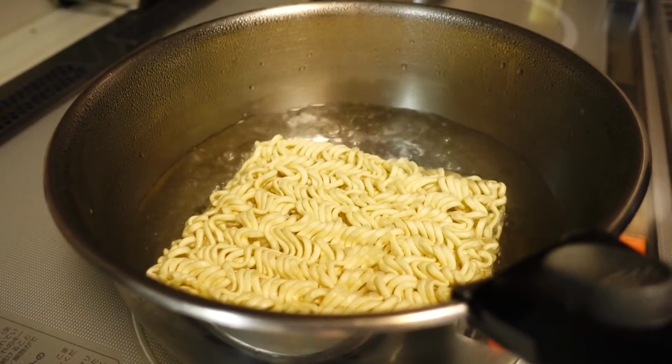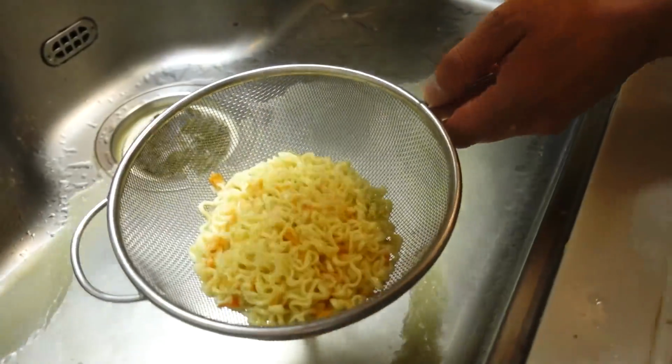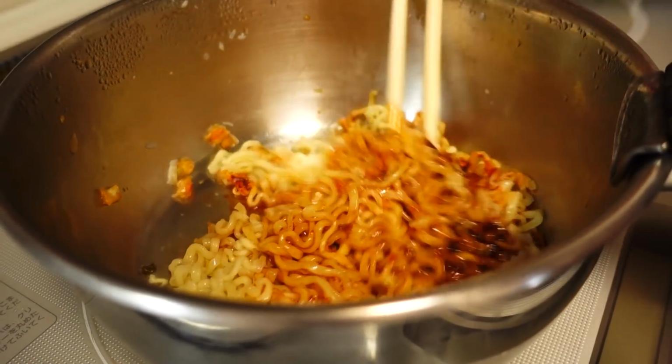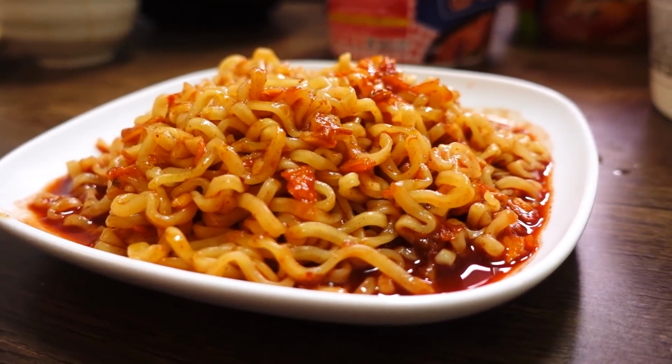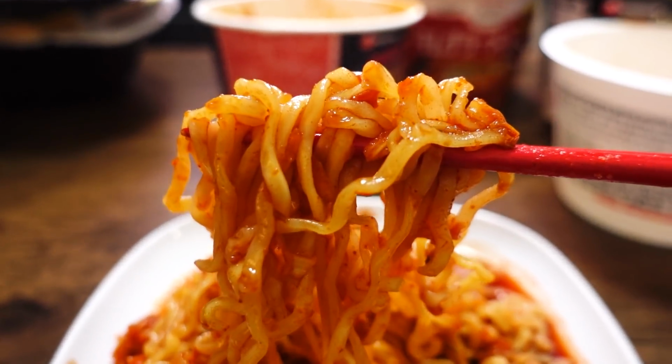So basically you boil this along with the packet of vegetables. Then you drain it. You keep some of the liquid. You add in the sauce with the liquid. You give it a quick mix. And this is what you have, a very red plate of noodles. It's very red. It looks scary. I'm scared. Me too. But I am going to be hopeful, and hopefully this one is tasty. Because the Samyang noodles are quite tasty, even though they're spicy. It smells spicy. Here we go.